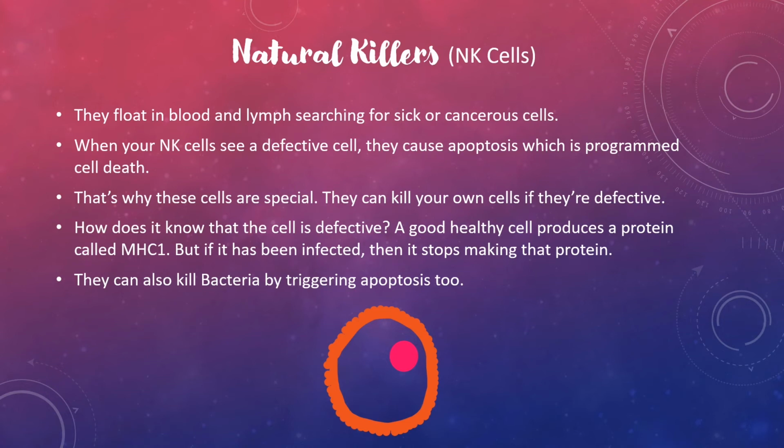How does it know that a cell is defective? A good healthy cell produces a protein called MHC1. But if it has been infected, then it stops making that protein. They can also kill bacteria by triggering apoptosis too.